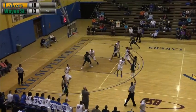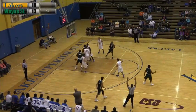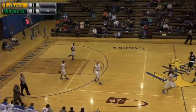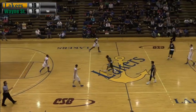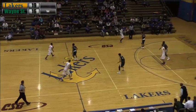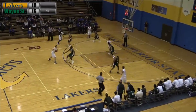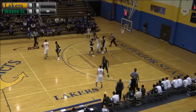Picked up now here by Booth. Booth pulls up for the three. He got it. And he was off balance. And somehow he found its way into the bucket. Big shot there by Ronald Booth. And that makes it 19-16. In within 3 now for the Warriors, with 6:05 to go in this half.